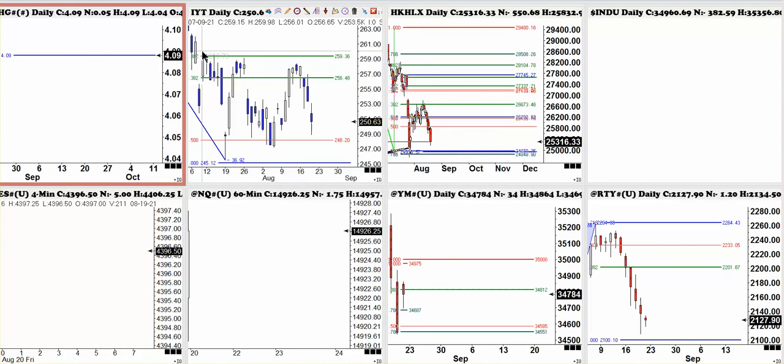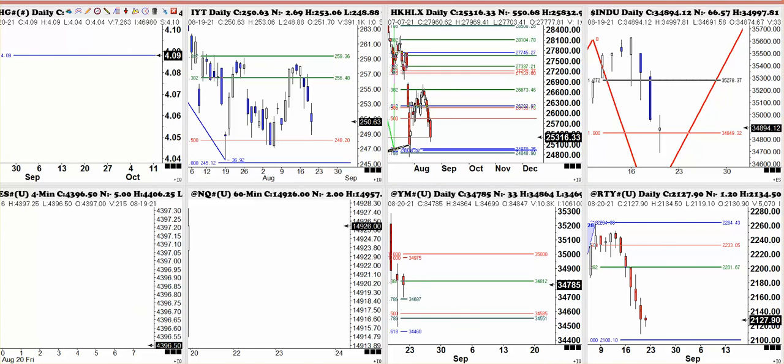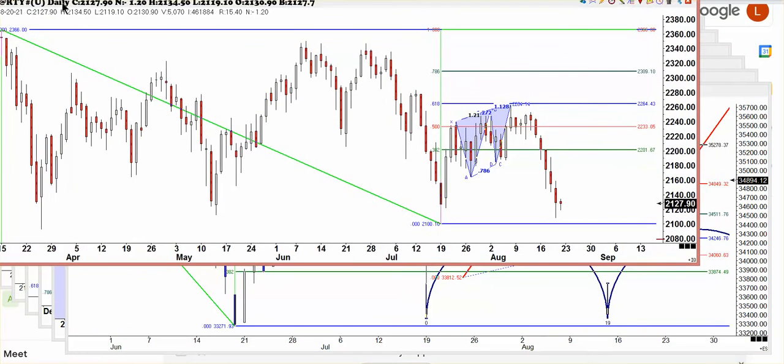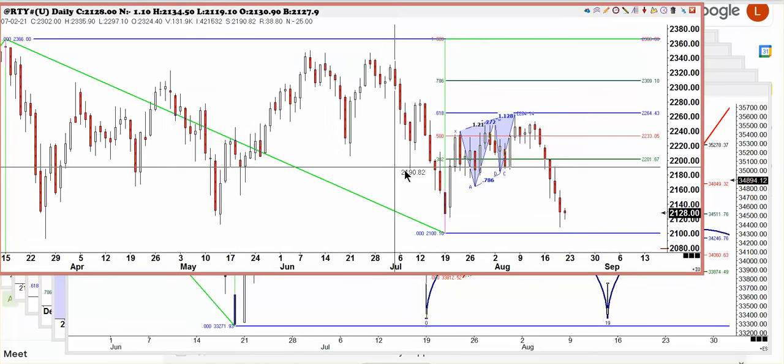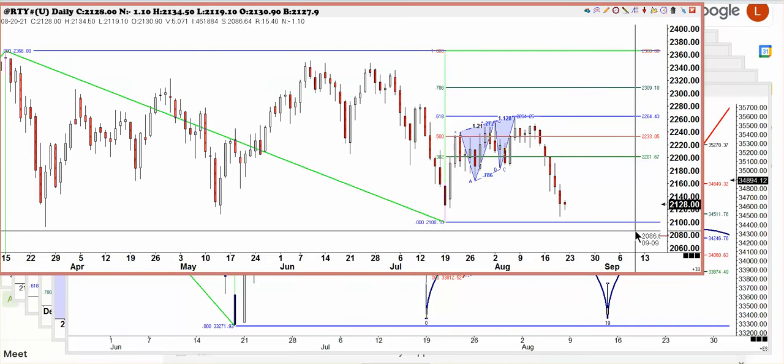Now let's take a quick look here at the indices tonight because we had some pretty big swings overnight. Let me put this in perspective here so I can get them up here one at a time. This is the Russell. You see the Russell closed near the lower end of the range. This is ready to break, folks. The key level here is 2080.